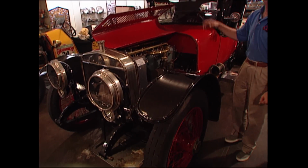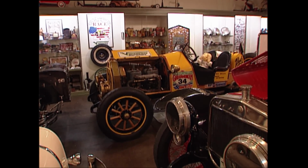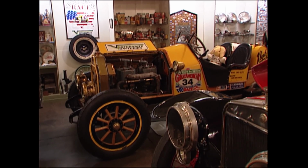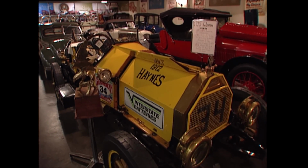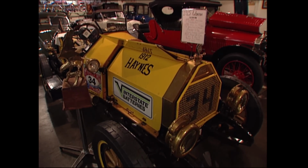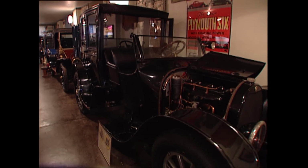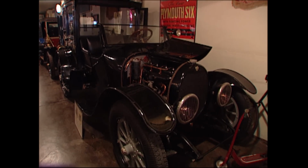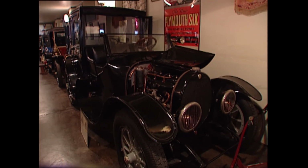That's big. Now, how about another great race car? That's our favorite, the Haynes. That's a 1912 Haynes, and we ran that 3 times. Did real well. We won the old car class with that in '88. Now over here, this is a Brewster made in Long Island, and they just built town cars mostly. Patent leather fenders and a sleeve valve engine.